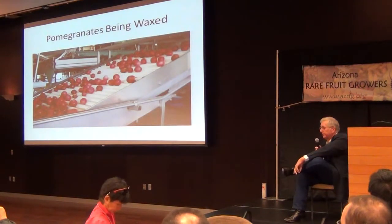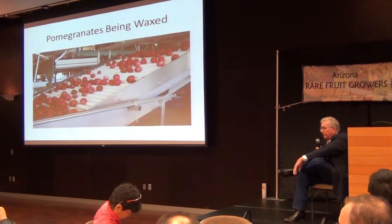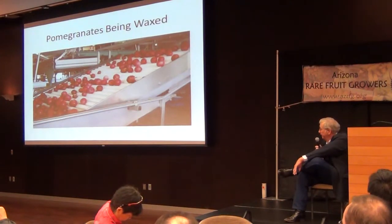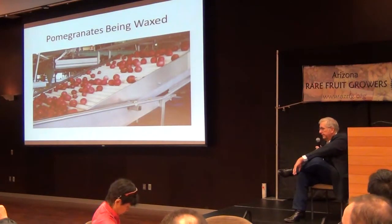Some of the medium-sized fruit generally are used for arils. They use whatever's available, but they normally do not use the small fruit. Nearly all the small fruit or the blemished fruit are used for juice. And from this line, it goes to a waxing system.